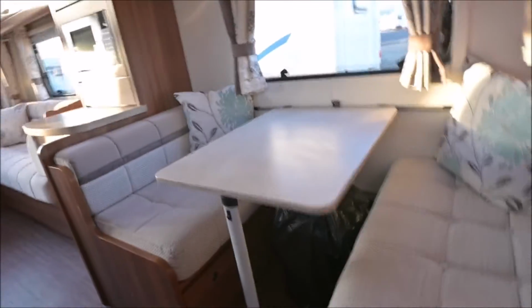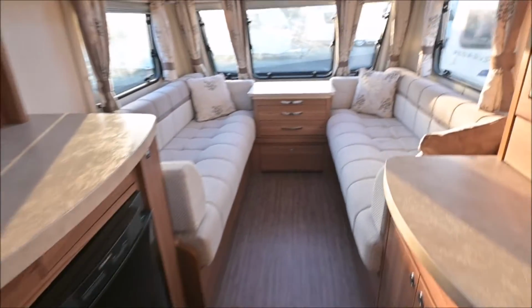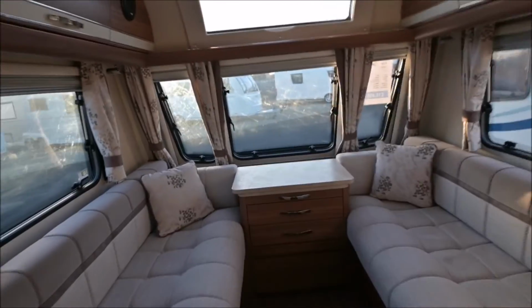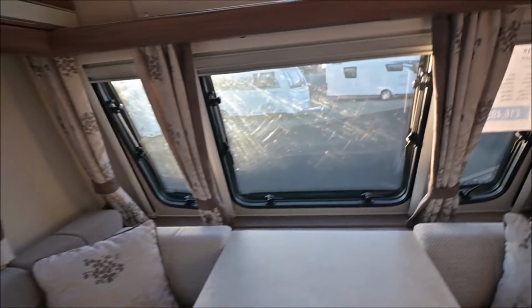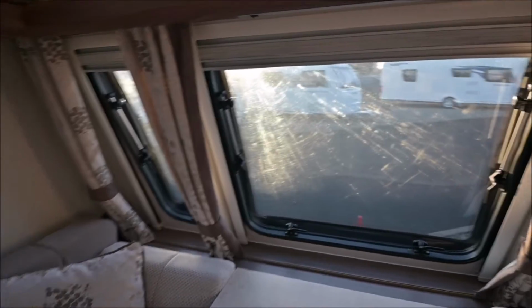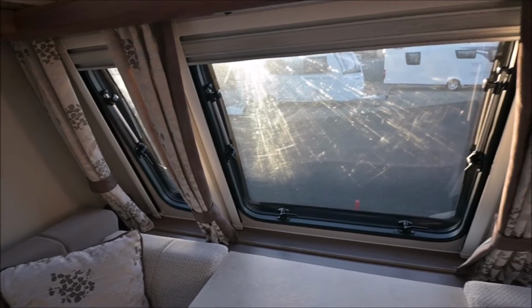And you know what? It is actually quite warm in here. So it just shows you the sun is doing its bit now. It's getting that little bit warmer. Right. Well, first thing I've noticed when I've come in, and it's always like this, so you get the sun. But, and I don't know if you can see it on the camera, there's a lot of scratches on these windows. Now, fear not, because these scratches can be polished out.